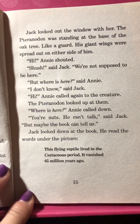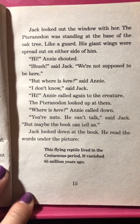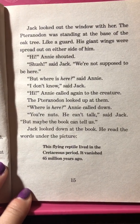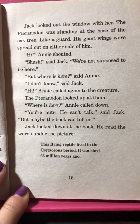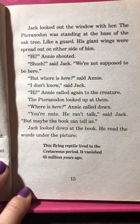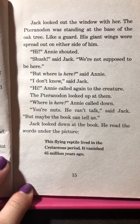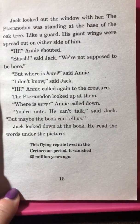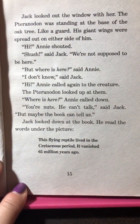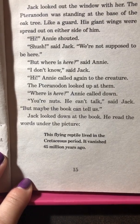"Hi!" Annie shouted. "Shh!" said Jack. "We're not supposed to be here." "But where is here?" said Annie. "I don't know," said Jack. "Hi!" Annie called again to the creature. The pterodon looked up at them. "Where is here?" Annie called down. "You're nuts! He can't talk," said Jack. "But maybe the book can tell us."